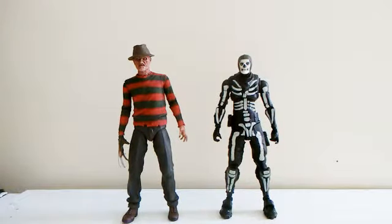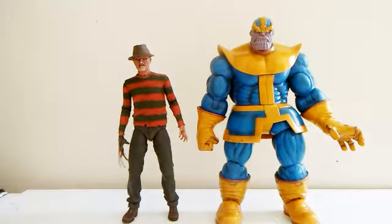And here he is with my Fortnite figure, Skull Trooper. You can see that Freddy Krueger is taller than Skull Trooper. And here he is with my favorite Marvel celeb, Thanos.